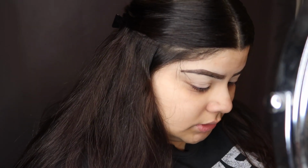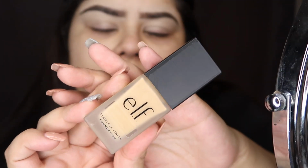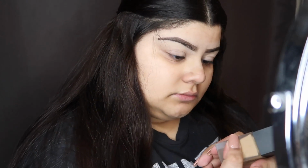While I was out today, I also picked up the e.l.f. Flawless Finish Foundation in the shade Vanilla. It says light with golden undertones. I can take this off. It's one of those peel to open.